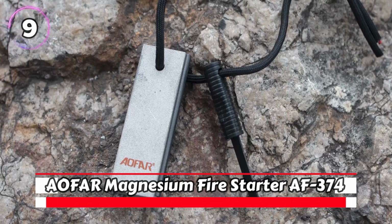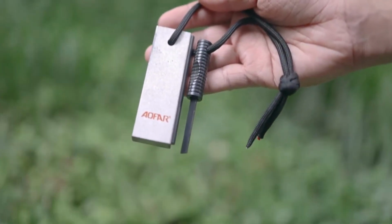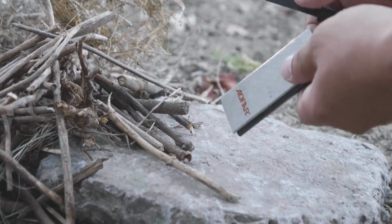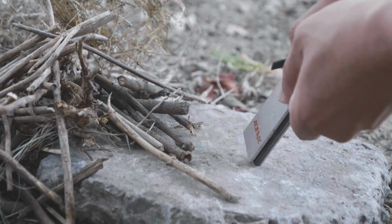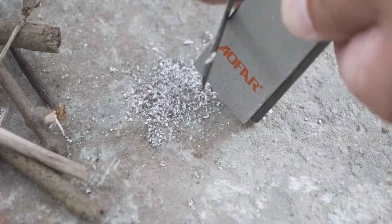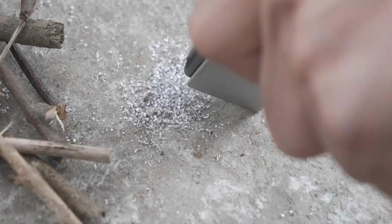Number 9. AOFAR Magnesium Fire Starter. Fire making is an essential skill for outdoor survival, and this kit ensures reliability in any situation. Featuring a magnesium rod that easily scrapes with the included striker, it produces sparks to ignite fires even in harsh weather. The compact fire starter set includes 2 durable magnesium sticks, each capable of thousands of uses.